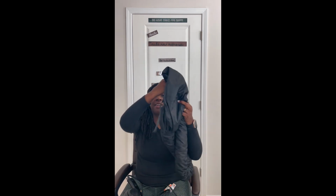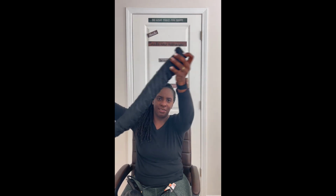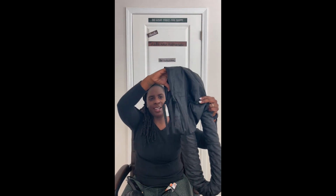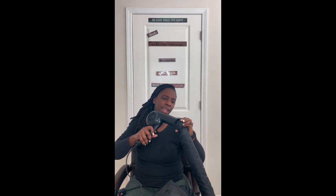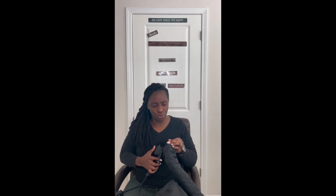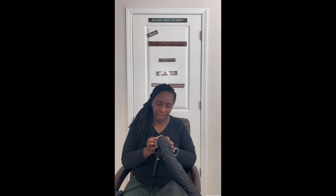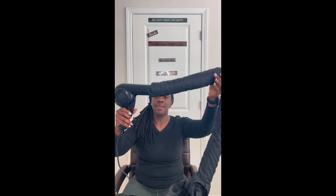And they have these attachments. I believe I got this from Amazon. They have these hooded attachments, okay? It's really long. I don't know if you guys can see it. You take it and attach it to the end of the blow dryer, like this.